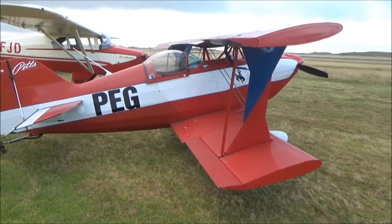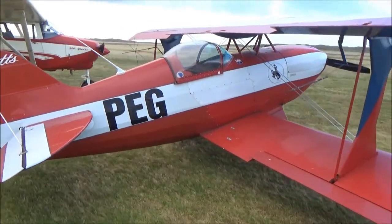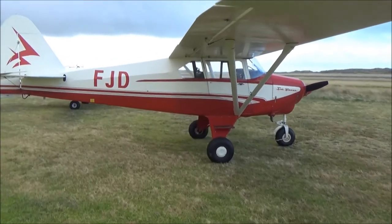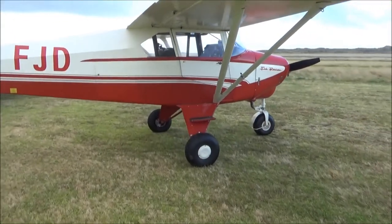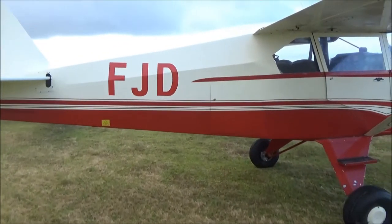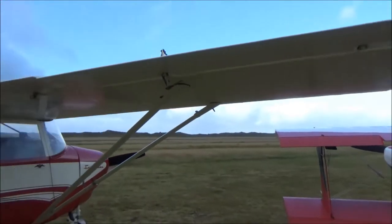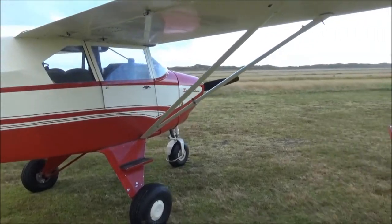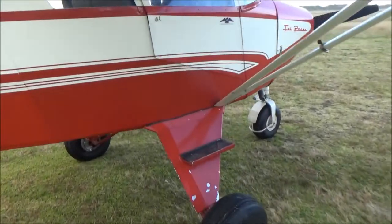We've got another Pitts Special over here. This is a single-seater. And over here we have a Piper Tri-Pacer. I've actually flown this aeroplane. It's a great aeroplane. It's a bit like flying a vintage car actually, if you're not familiar with the Tri-Pacers. It's about 60 years old, I think, this aeroplane. And I'll show you quickly inside. Hopefully you can see alright.